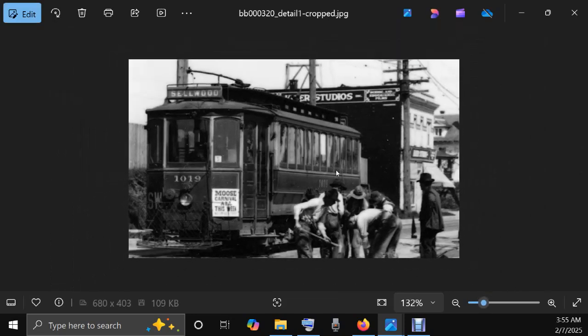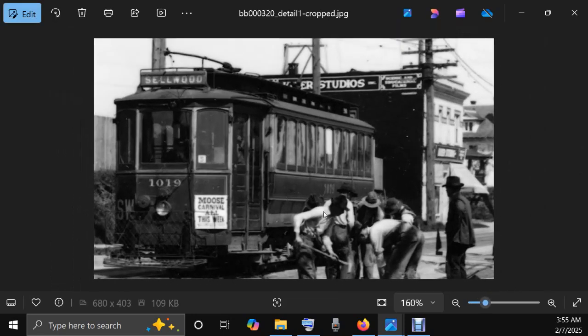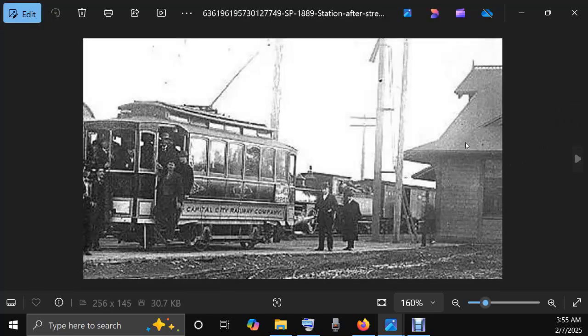Now, here's the same picture with a little zoomed in, right? These guys doing the same thing. I think it's from the same picture. Here's the other Kaiser sign. On this one, it happens to sit right between some poles too, for some reason. I just thought that was weird.